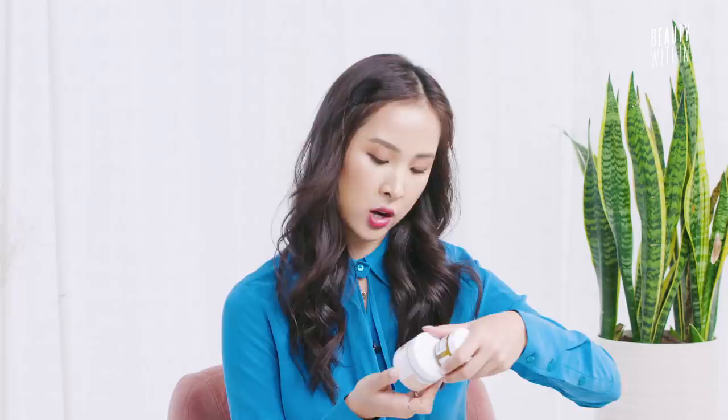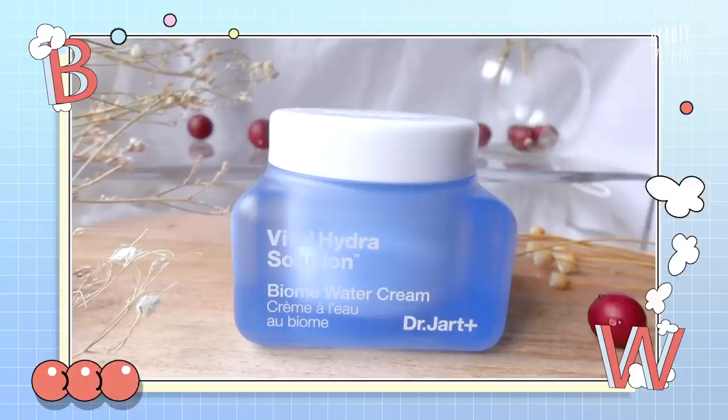Another thing is this will be a really great moisturizer for you to dump in the vitamin C powder. It's kind of like a simple canvas for the face. It's going to help your skin barrier and then you can either choose to paint on it or not. It's also $28 for 2.7 fluid ounces. Super affordable. There's this Biome water cream and this Biome moisture cream.